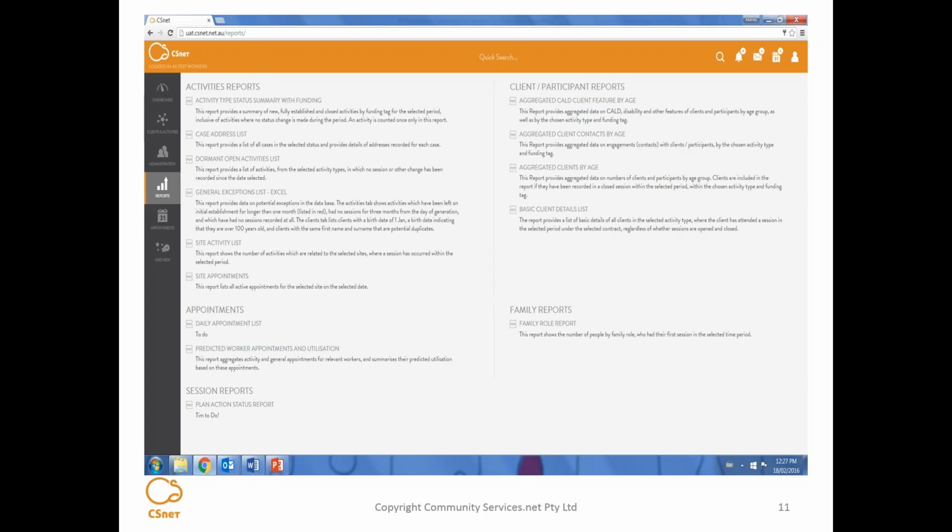This is an example of aggregated reports. So in CSNet, it has a whole bunch of aggregated reports that you can run at any time, as well as reports at individual client level, group level, or if you're doing community development and education activity, you can run it at that level as well. In CSNet, there's over 200 what we call standard reports, and you can choose whichever ones you want from that. If people want other specific reports, then they can ask for those reports to be written and configured for them.